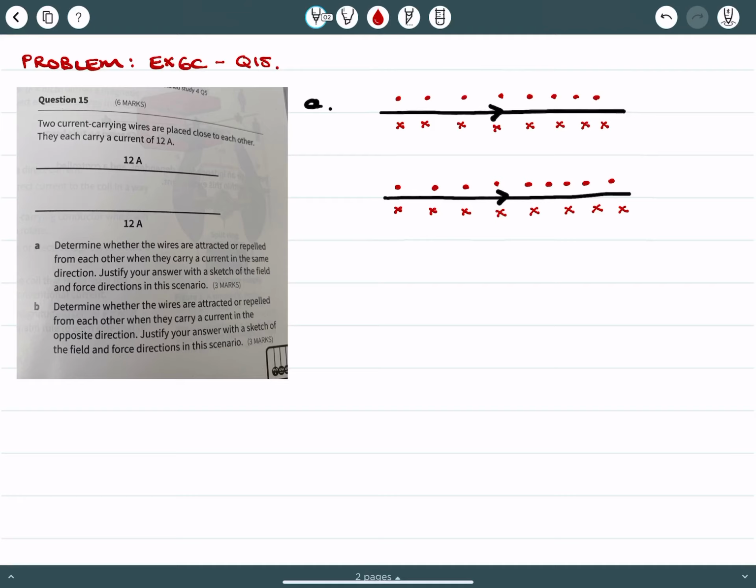Now, obviously, there's going to be an attractive force because if we think about in between the wires, we have opposing poles. So one moving into the page, one moving out of the page, and they're going to be attracting one another. So an attractive force is going to be happening in question A.